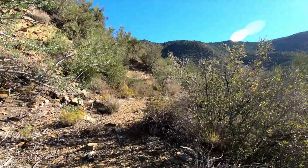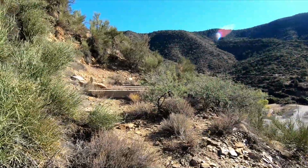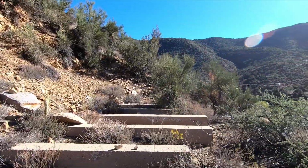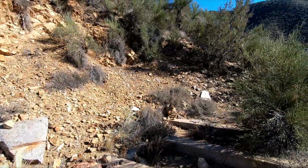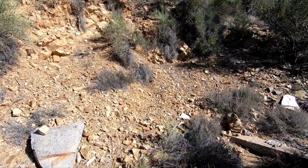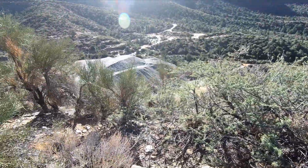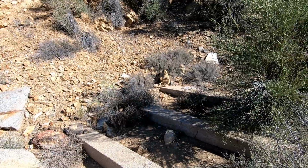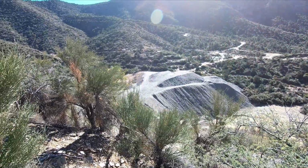A head frame for something, might have to do with an adit. Oh, maybe not. Little pad right here. Who knows what it was for? Not sure. Usually things like this, when you see them, especially if there's any bolts or anything, it's usually because this was structurally sound to help pull something up. I don't know what they would have been pulling upwards, but you never know.